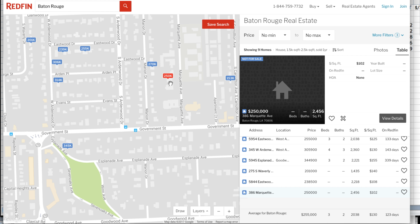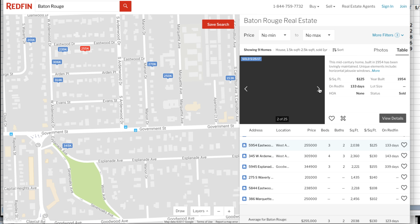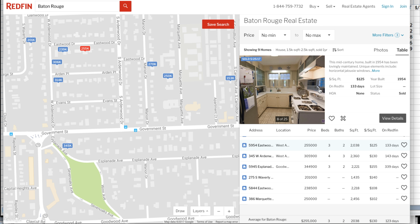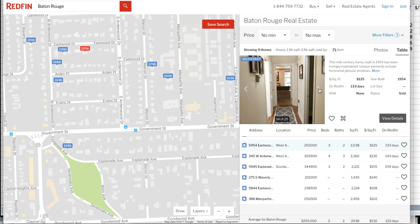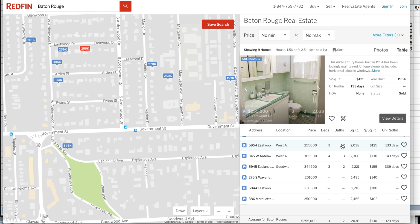That's right there. Let's see, 255. I think that was our next lowest one. Here we go. We got some pictures at least. What's cool is I don't have to click on it. I can scroll right through here. Okay, this one looks decent. Little dated kitchen, small kitchen, but not bad, and definitely retail because it's got homeowner stuff in it. So this actually isn't too bad. It's at $125 a foot. It's 2,000 square feet. So I'm probably going to leave that one.